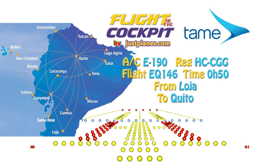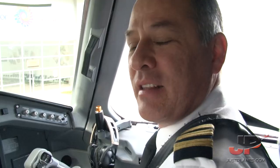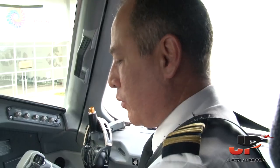TAME is coming to Catamayo. Some airlines try to come to Catamayo, but after some scary landings and takeoffs, they just quit. That is the reason TAME is trying to give people the best service with the Embraer 190 and the ATR TAME airplane.